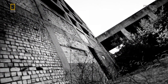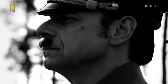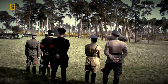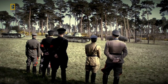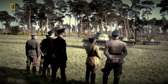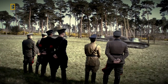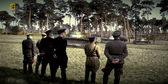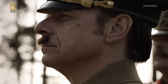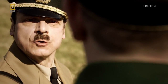At Kummersdorf in early 1935, Hitler is shown the first Nazi tank, the Panzer I. It can move at 39 kilometers per hour, 8 times faster than the tanks Hitler saw in World War I. When he was presented with a display of what tanks could do here at Kummersdorf, he had to be impressed. This is it. This is what I want.